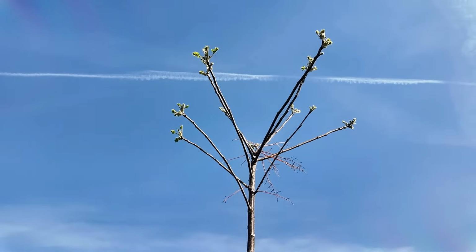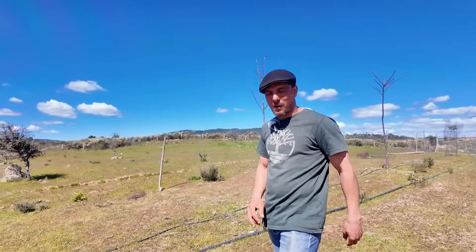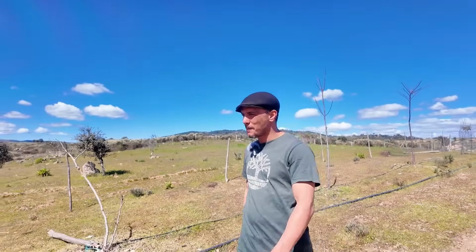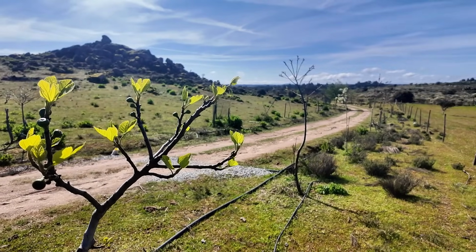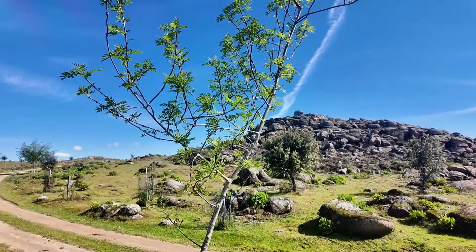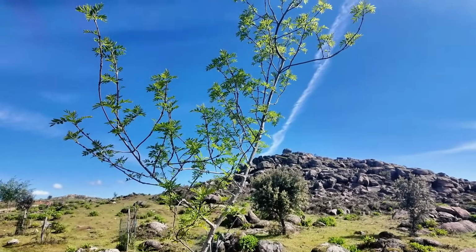And all of these trees are along both sides of the road and they're all different types of trees. And the idea is to create a nice big closed canopy so we have full shade during the summer when it's really hot anywhere that I walk.